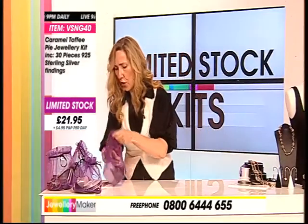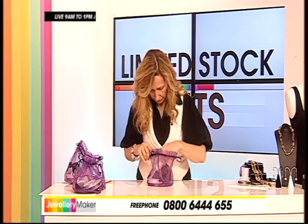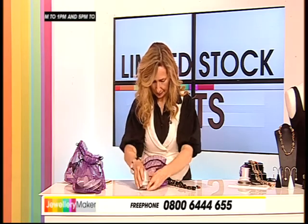Okay, one more for the reduced kit. I've got a great section as well on my bead boxes. And this is, well, you know what it is because it's the last one. Shimmering stones, yeah. Ooh, color.